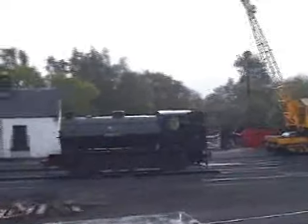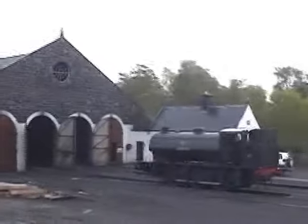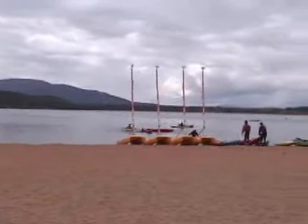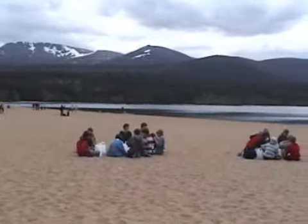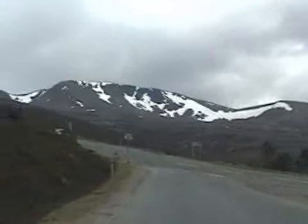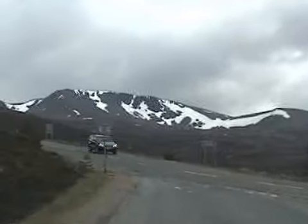Our next adventure was to trade the old-fashioned train for something more modern and take the tram to the top of the Cairngorm Mountain. But we stopped along the way at the Lochmorlich Water Sports Center and checked it out. We wanted to get as close as we could to the snow-topped peak we'd seen out the window of our B&B.